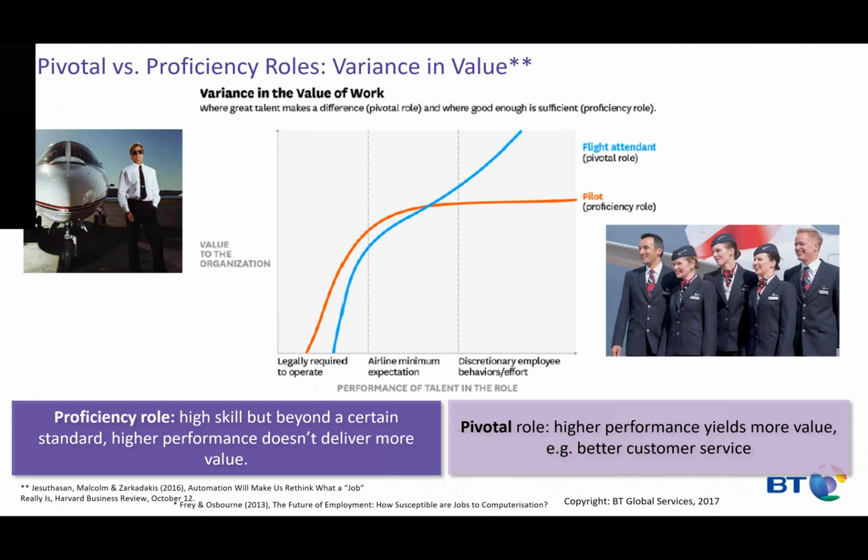Now, the pilot, interestingly enough, we do like pilots on planes, but mostly planes fly themselves. So what's the role of the pilot? Now, largely they're the fail-safe mechanism. So we want our pilot to be able to fly a plane really, really well. But teaching a pilot to juggle, for example, would add very little value to the brand.